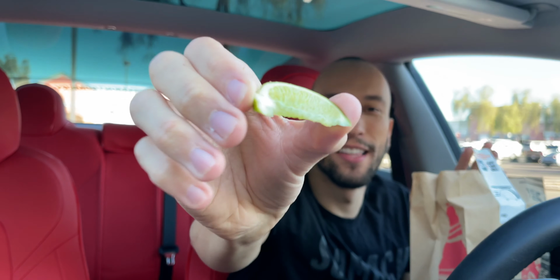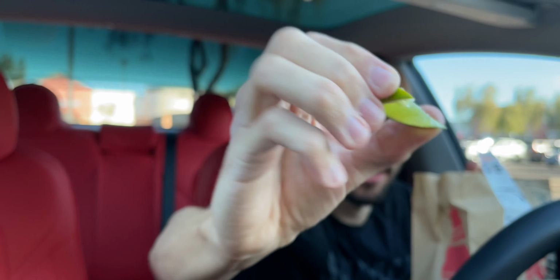Inside the bag, it looks like the lime fell out of the wrapper. So. Ooh. It tastes good. Fresh lime. I'm liking that. Let's put the lime right here. We're going to need that in a second. I'm back. Okay. So, right here, got it right here.